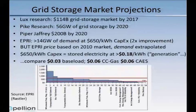So 650 bucks per kilowatt hour of capital cost translates into something like 18 cents a kilowatt hour if you treat it as an equivalent generation asset and all the rest of the stuff, right? So 650 bucks a kilowatt hour of capex. It obviously depends on how often you're using the battery. It depends on how long the battery survives, but it's roughly in there, right? So 18 cents a kilowatt hour, that's a generation cost.